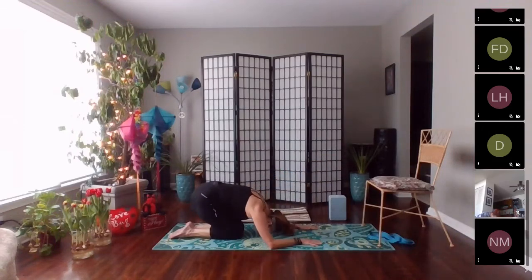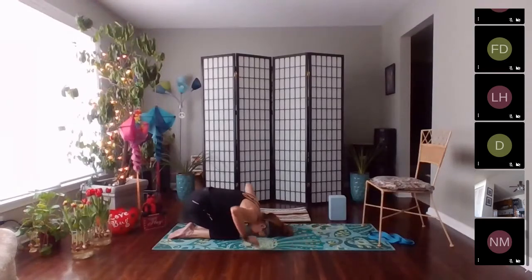Take a little bit of a counter stretch for your low back. You can also bring your arms next to the sides of your legs and round those shoulders forward. Relaxing your forehead either to your mat or to a block.